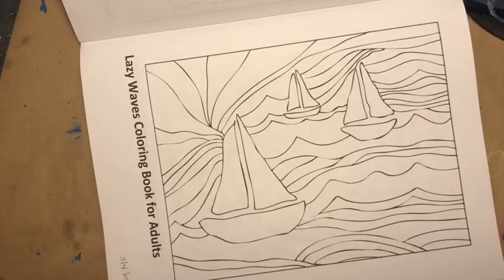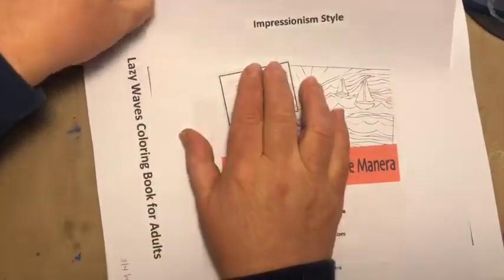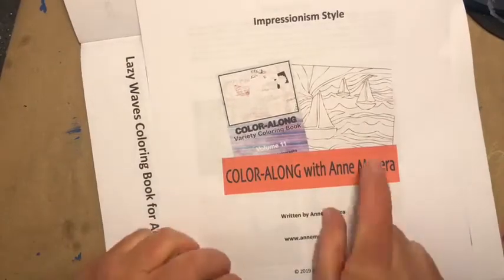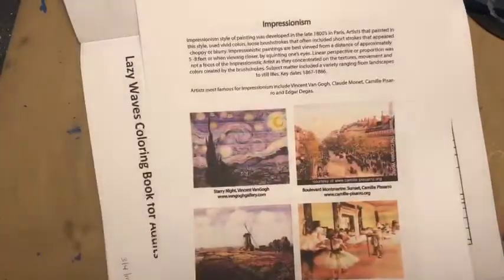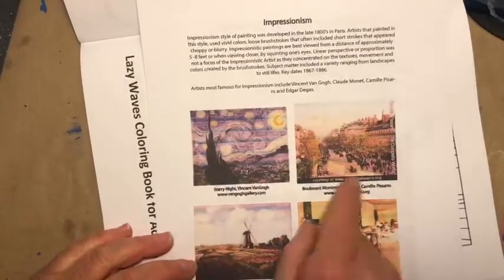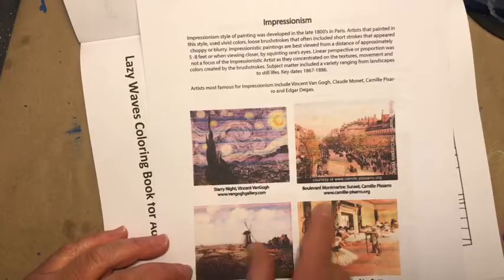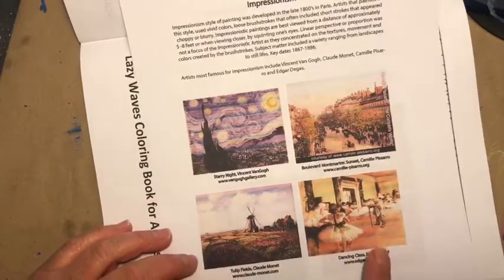And for those of you that own this book, you received, in an email, this PDF packet for select color alongs, and this is the one that's for today. For today's color along, we're dealing with the Impressionism style, and the packet includes 4 different paintings by 4 different Impressionist artists. We're looking at Van Gogh, Camille Pissarro, Claude Monet, and Edgar Degas.